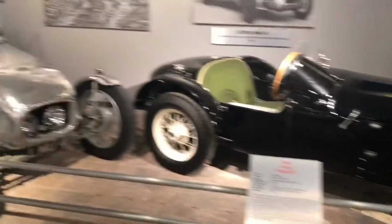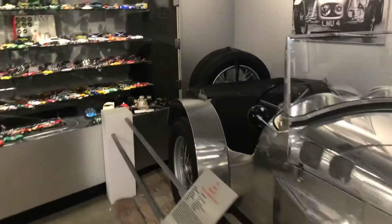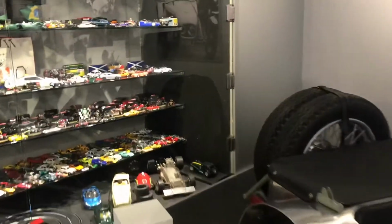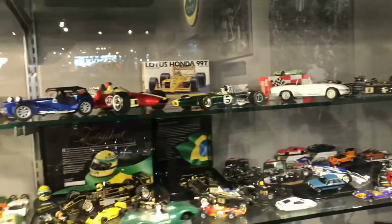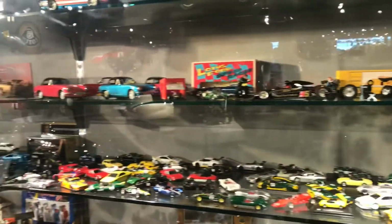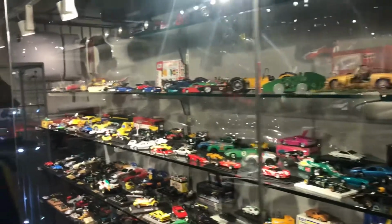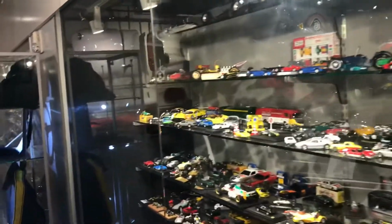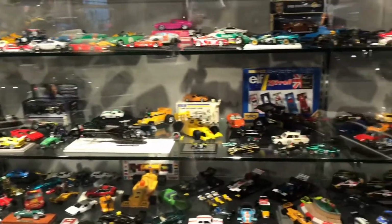As a diecast fan, I got super pumped when I saw this case right here, and then I realized these are all Lotus diecast vehicles. Look how many there are, guys. There must be 500, maybe 1,000 different Lotus cars in here. All scales, sizes, makes, models.